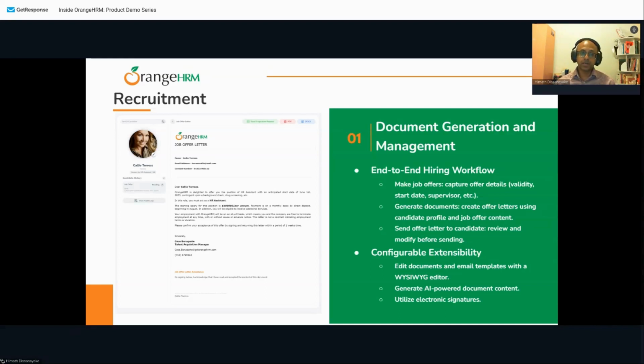So now it's possible to generate documents like the job offer letter. That is a main document, and it's possible to generate this offer letter using the information captured during the offer. For example, when you're making an offer to an employee, it's possible to add information like the candidate's address, the employment status, even the salary details, supervisor details, etc. And when generating the offer letter, these details are captured in the offer letter automatically, and you can use templates so that you can design your own offer letter formats.